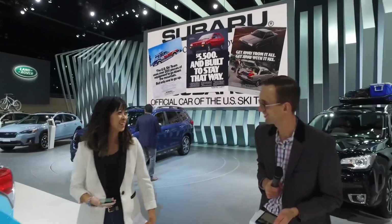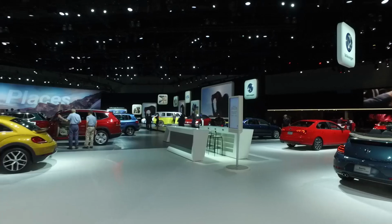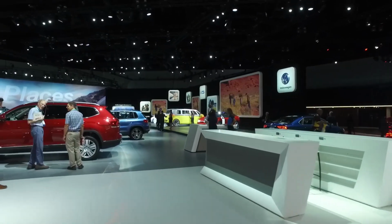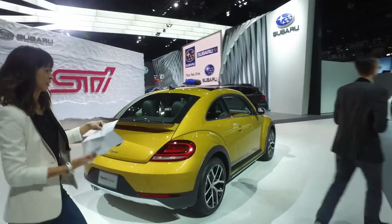All right, now we're going to Toyota. Sure, let's go to Toyota. But we can cut through Volkswagen if you want. I don't know exactly if they had anything terribly exciting. In which direction is Toyota's? This way. Oh, okay. Kind of behind Subaru. But if you want an Atlas, they got some. If you want a Beetle Dune, they got some. And yeah.